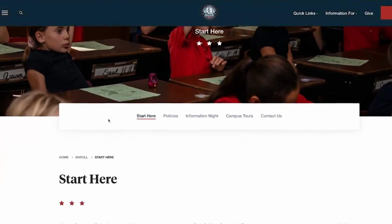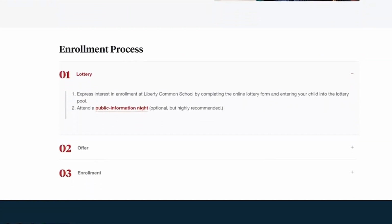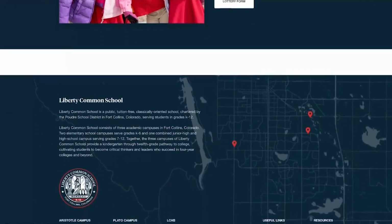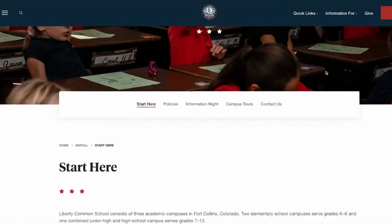They've done a really great job explaining the enrollment process. It's a little bit different for charter schools, and a big part of that is educating the audience about how enrollment works for charters and the lottery system that's involved. So it's great that they're explaining it for new users, and then they're prompted with a CTA to apply. Great job there. Great imagery up here in the navigation.